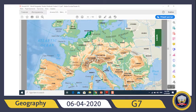For example, the chilly north winds rarely blow over the Alps into Italy. So chilly winds here cannot penetrate the Alps, and they hardly ever reach Italy. As a result, Italy has a mild climate. So, different mountain chains break Europe into smaller parts.